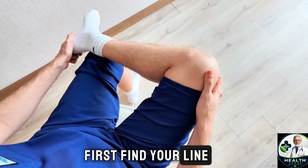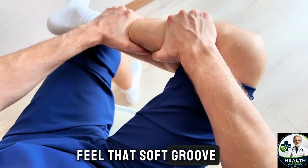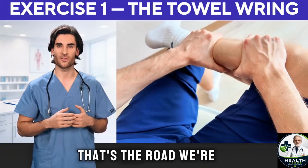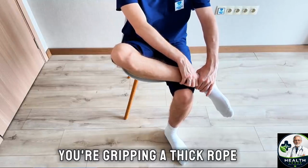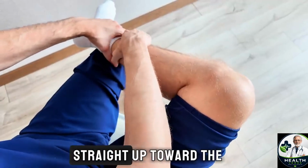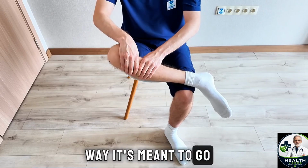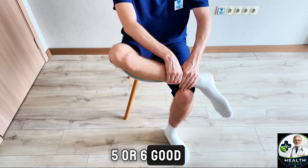First, find your line. Put both thumbs in the middle of the back of your calf. Feel that soft groove running right down the center, between the 2 halves of the muscle. That groove is the main drainage route back to your heart. That's the road we're going to clear. Now wrap both hands around your calf, like you're gripping a thick rope. Start low, just above the heel. Press in firmly and slide your hands straight up toward the back of the knee. One long, steady squeeze, heel to knee, pushing the fluid up the way it's meant to go. Then let go, drop back to the heel, and do it again. 5 or 6 good passes on this leg.